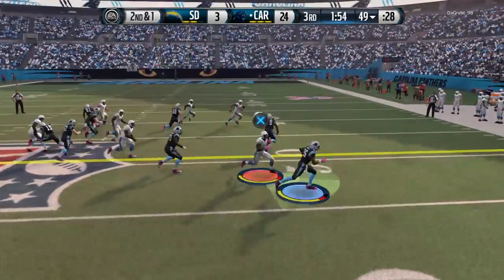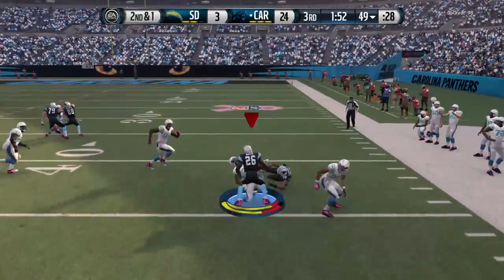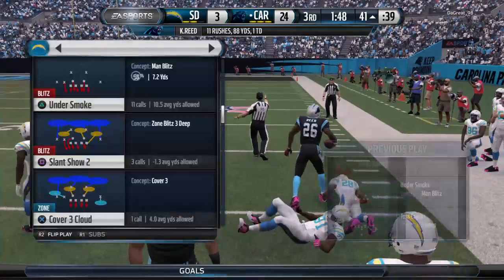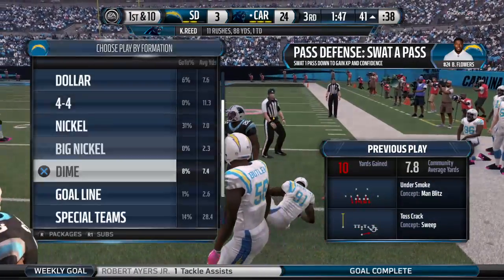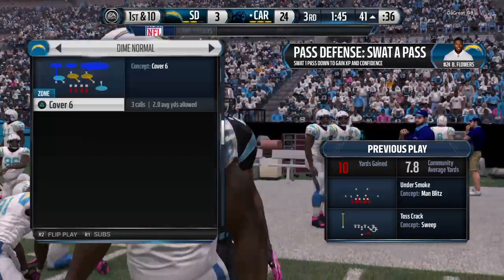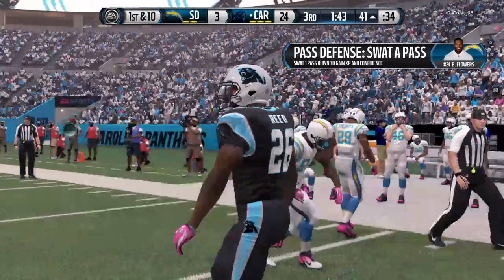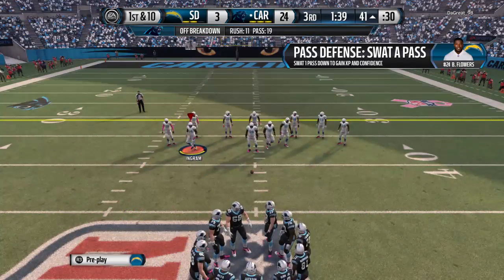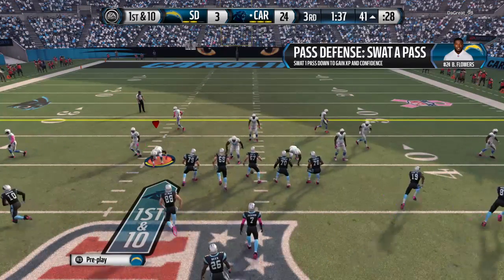Second down and 1. Ayers, that time on the tackle. I think the coach on the sidelines is going to be happy with every first down because he knows that's more time off the clock. When you're up like this, multiple scores in the second half, every first down just puts the odds in your favor of winning this game.